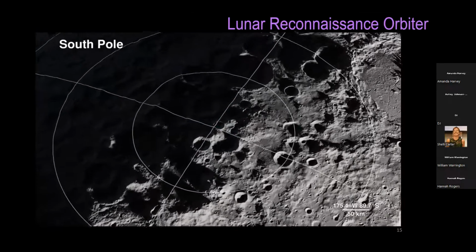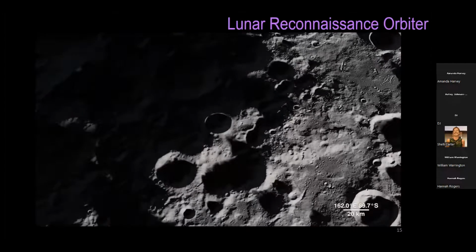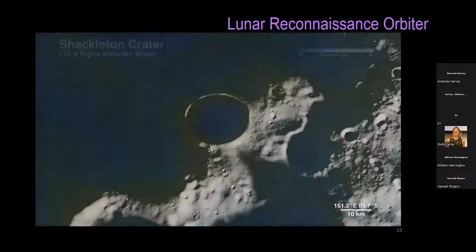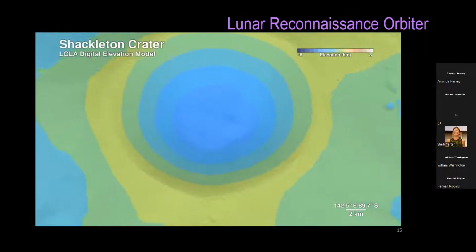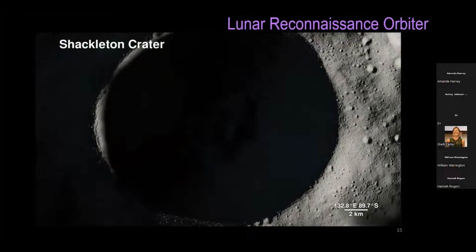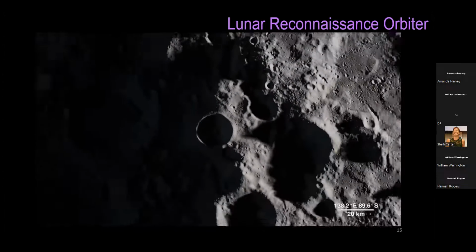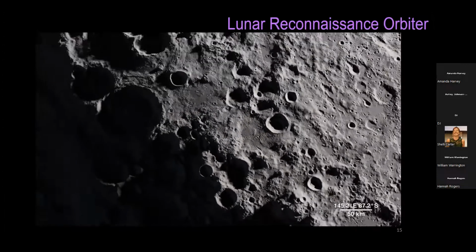First, the spent fuel tank from LRO was directed to impact the moon. The debris plume that was thrown up by the empty fuel tank was studied by the LCROSS satellite before it too crashed to the moon, creating a second debris plume. The data proved there's water on the moon. So this is where we're planning to land in 2025. It's near the South Pole.